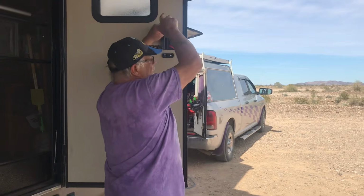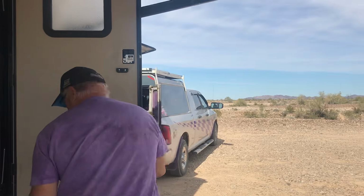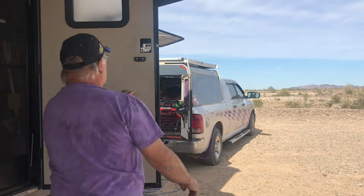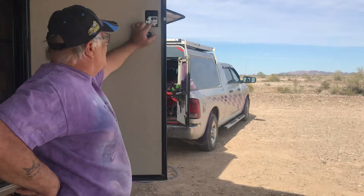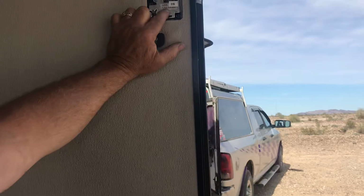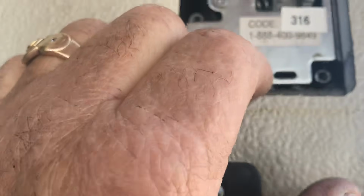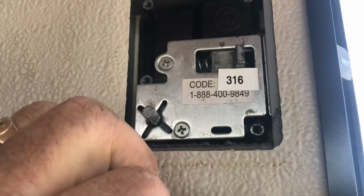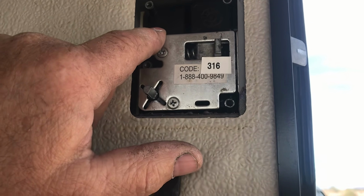And mostly all RVs are like this. You pull the handle off like that, and look right in there, and it's got a code. It'll say code 316. You phone this number, 1-888-400-9849. They'll send you a key for, I don't know, whatever it costs, right? But the lock is worth about $150.